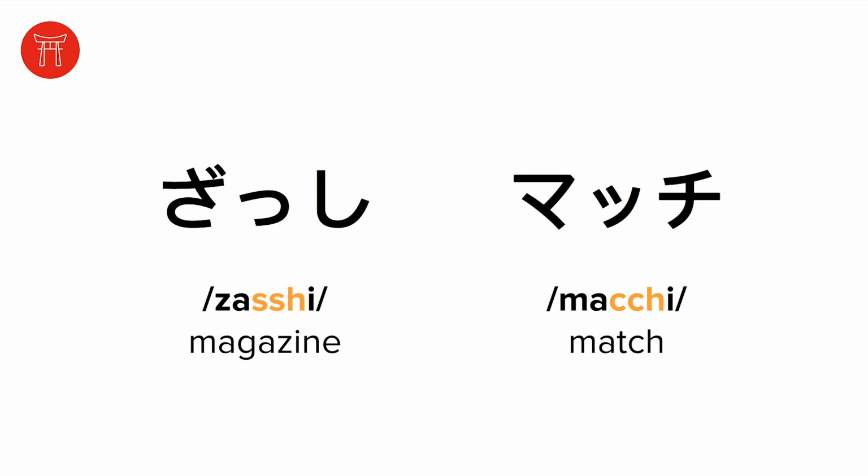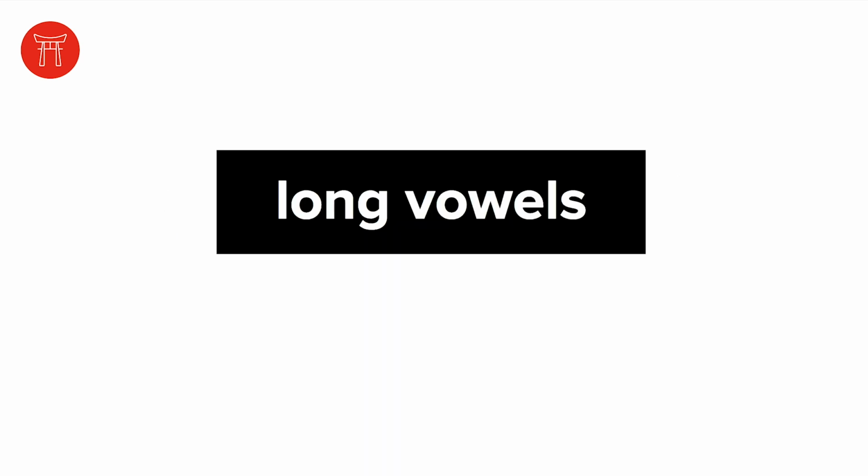Notice that for the sh sound in zasshi, we only add an extra s to the romaji. For ch sound in macchi, we can either add an extra c or add a t, just like the English spelling. Now let's move on to our second topic, long vowels.